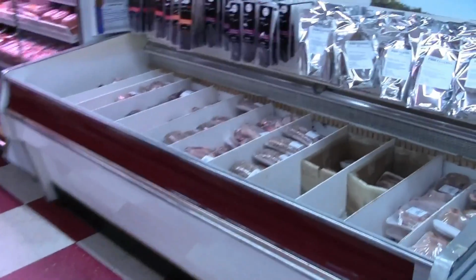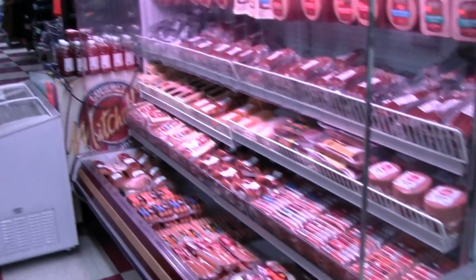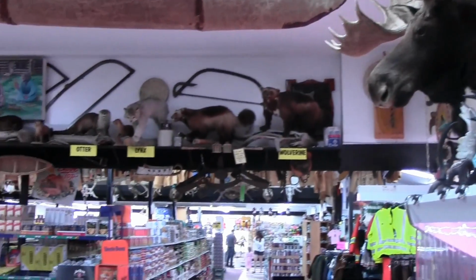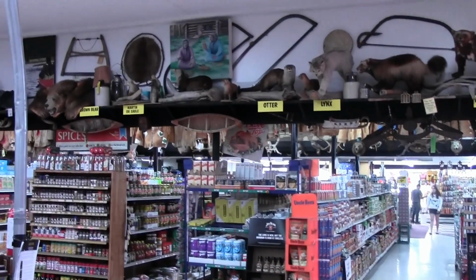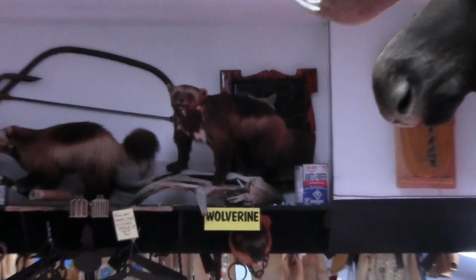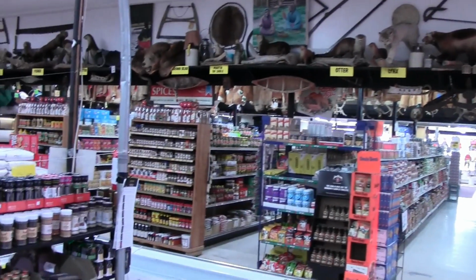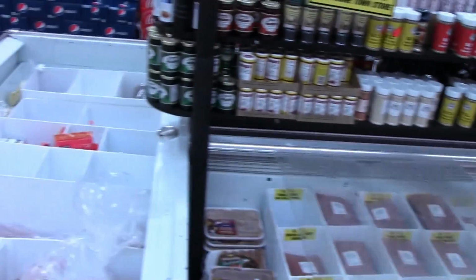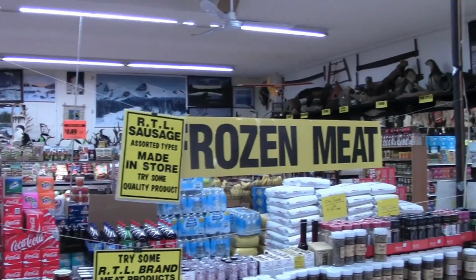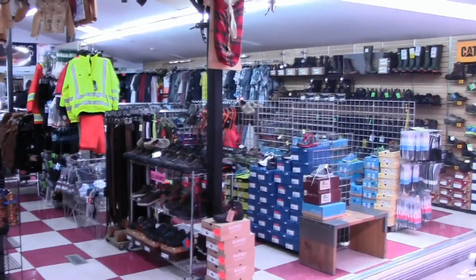Got the full grocery section, as you can see. For those of you who have never seen a wolverine before, that's what it looks like. It's kind of a one-stop shop.